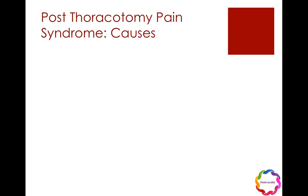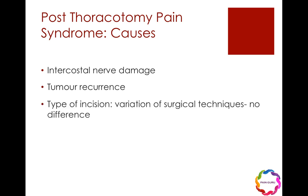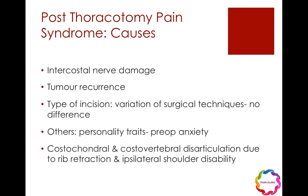Let's talk about the post-thoracotomy pain syndrome and the various causes. Damage to the intercostal nerve is one of the important factors. Tumor recurrence can give rise to post-thoracotomy pain. The type of incision also gives rise to chronic post-surgical pain. The other factors which are responsible are personality traits. Pre-op anxiety is associated with a large increase in development of chronic post-surgical pain.